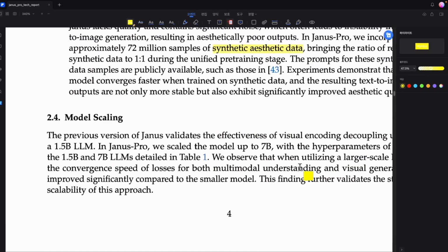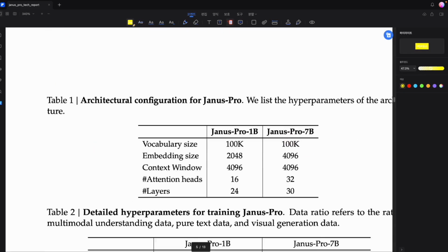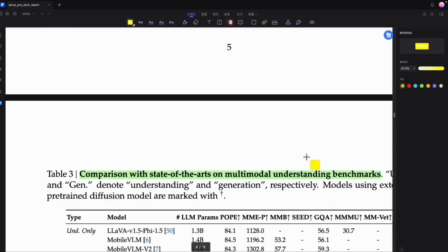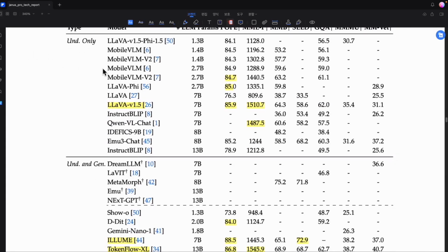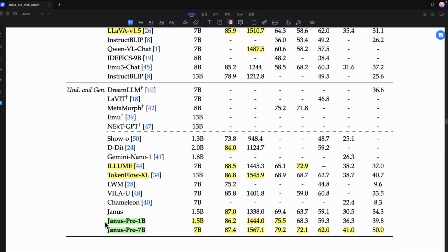Subsequently, Janus transitioned from 1.5 billion parameters to later expanding the model to 7 billion parameters, significantly enhancing its performance. You can go over the detailed scores at your own pace, so let's focus on the implications instead. Right now, we have evaluated the leading multimodal understanding benchmarks. Can you see this? We have distinguished between the understanding model and the understanding generation model, and as you can see, Janus performs exceptionally well in the green highlighted areas.